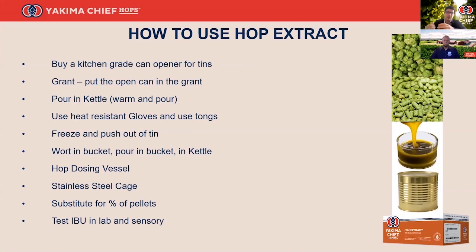There's other brewers who actually open the tin and then just throw the extract in together with the tin into the boil because it's food grade. And then as the boil of the wort happens, it would just wash it out. So it's pretty easy. You know, we would recommend using heat resistant gloves and tongs if you're handling it. But yeah, it's actually possible to freeze it and push it out even.